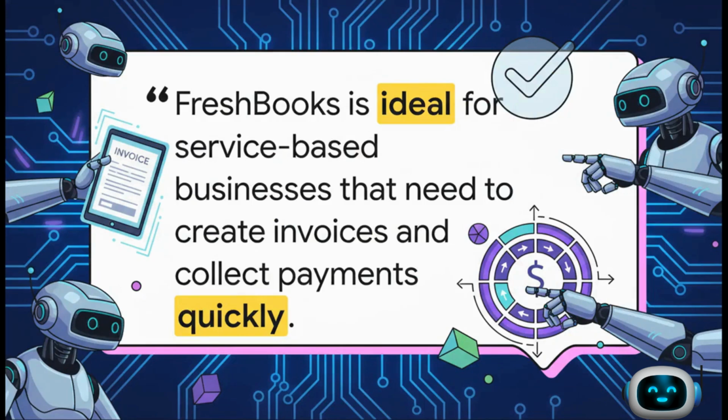This quote from Brockbank Consulting just nails it. You see, FreshBooks didn't start its life as some clunky, all-in-one accounting suite. It started as a simple invoicing tool. And that DNA, that core focus, that's its superpower. It's all about making sure you get paid as fast and as painlessly as possible.